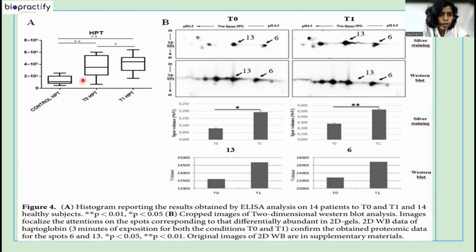So this is the control. This is before nintedanib and after nintedanib. As you can see, over the course of 1 year, definitely the haptoglobin has increased in serum levels, and the haptoglobin abundance has been proved.